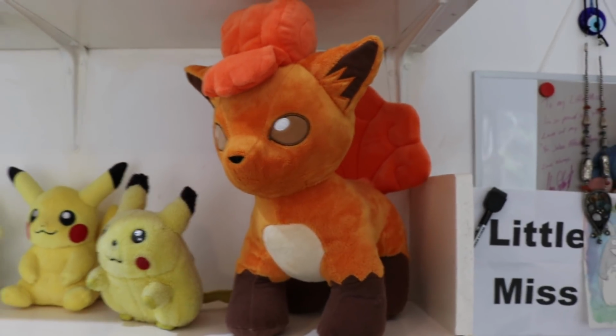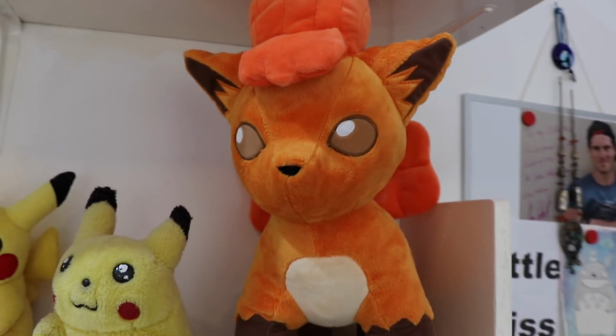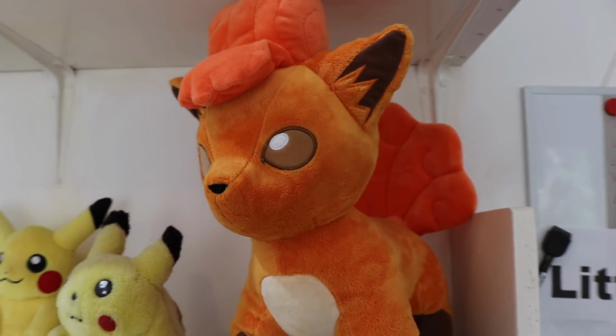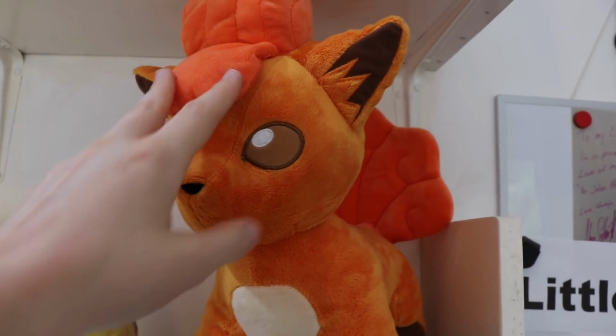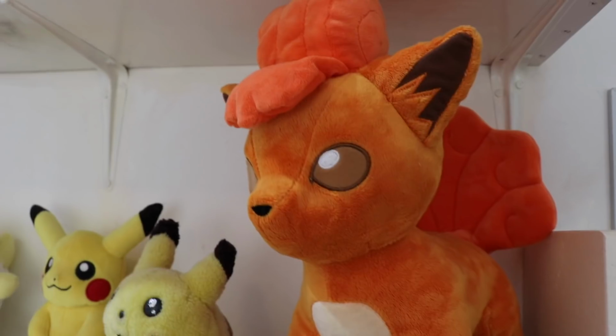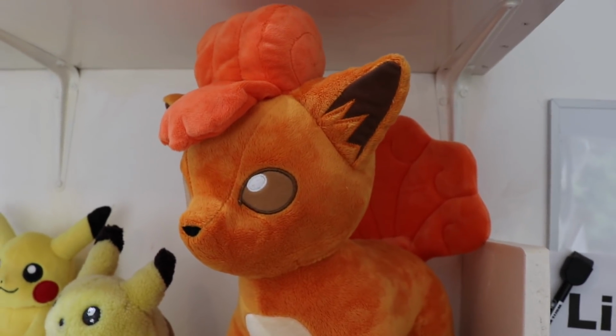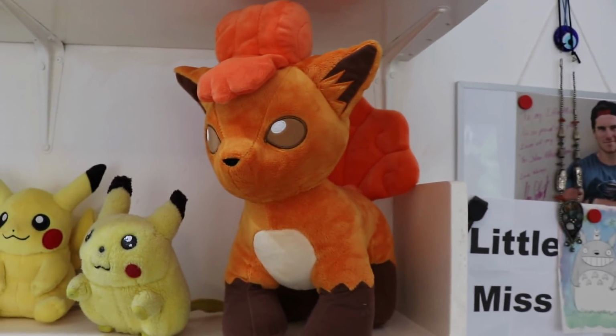Another present from Chris. Surprise, surprise. It is from the Build-A-Bear collection. It's Vulpix, obviously, in case you didn't know. And Chris gave this to me after I finished uni last year. Just for the semester, I haven't finished uni completely, I wish. Chris and I went to the Miranda store and it was my first time going to Build-A-Bear and it was life-changing. It was so much fun.